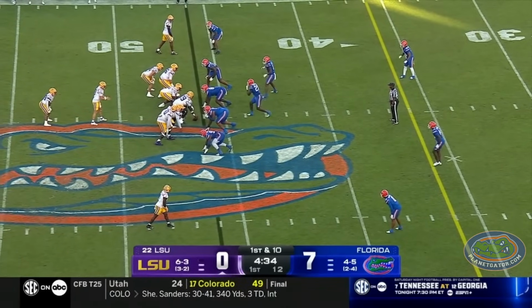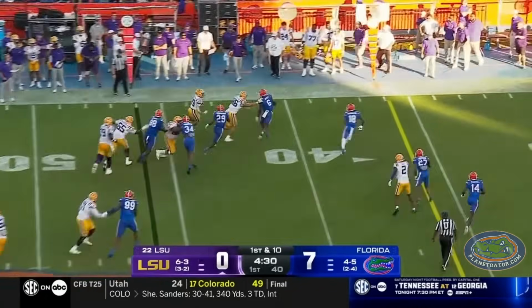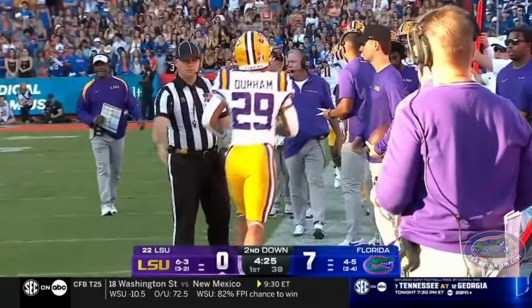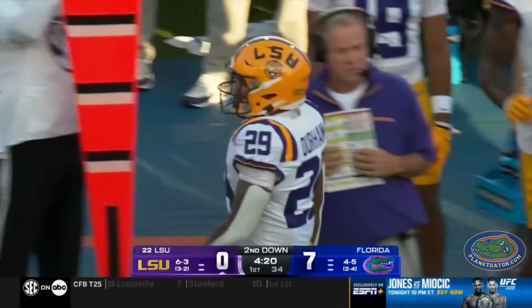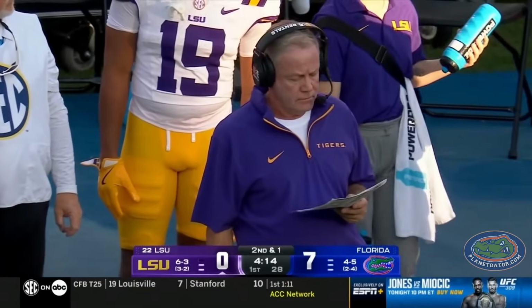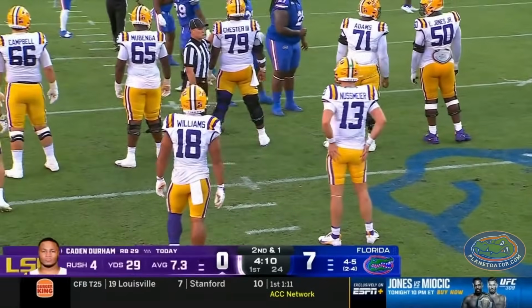They jump into the pistol with Durham behind Nussmeier. Takes the snap. Handoff. Durham running left. A hold but no flag. And toward the far sideline, Durham's got himself about a 9-yard gain here to the Gators 36. They get the 37-yard line. Just a stretch outside zone to the left out of the pistol. And as you said, there could have been a hold call, but maybe the Tigers sealed the edge well enough that the officials didn't throw the flag.